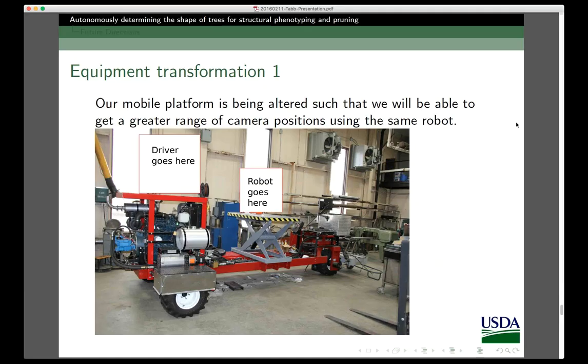So here's part one of the equipment transformation. Whereas the robot was mounted on one side of the mobile robot platform, we have a scissor lift, and then there will be rails on that so we can move it back and forth and up and down and find out what the best location of the robot should be for next year. And then the driver will be changed from where he was last year to up above the engine. Okay, next slide, please.